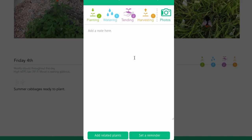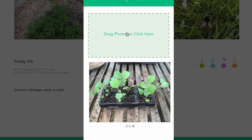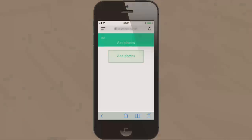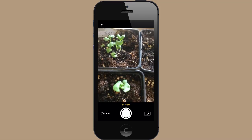Okay, so now let's add a photo. The software makes this easy. Just drag and drop photos into the box or select photos from a folder. While on a phone or tablet, you can take a photo there and then for immediate upload.